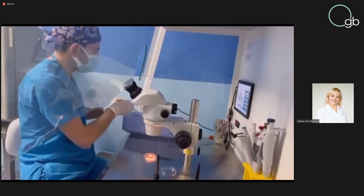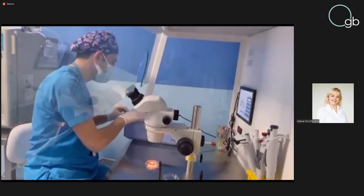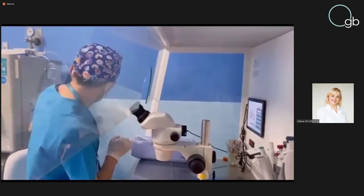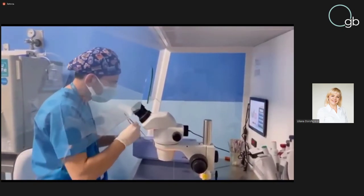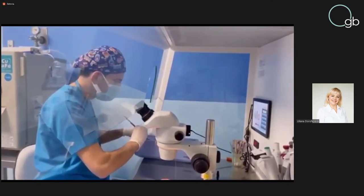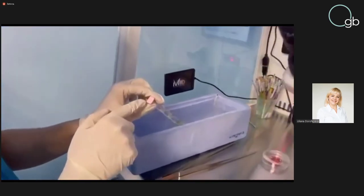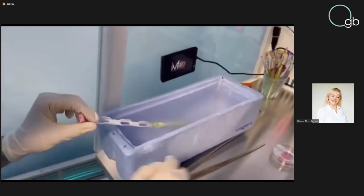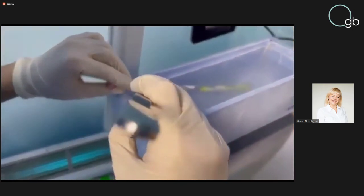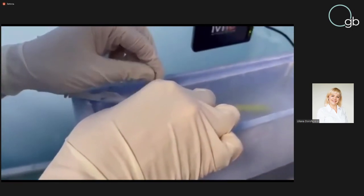Then we'll make a final identification of the donor code. All the process should be done directly under liquid nitrogen. So the cryotop or cryo device should never get above the liquid nitrogen. We try to identify the donor. This is the donor which we will try to thaw. So we just stay under liquid nitrogen. We also check the donor code here.